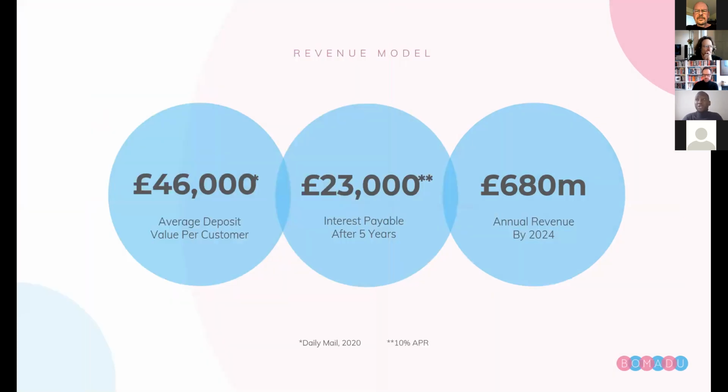Now, our revenue model is quite simple and straightforward. From the lending part of it, the average deposit in the UK is about £46,000. We lend £23,000, with the interest on it payable after 5 years, fixed. By year 2024, 5 years' time, we aim to have £680 million in annual revenue.